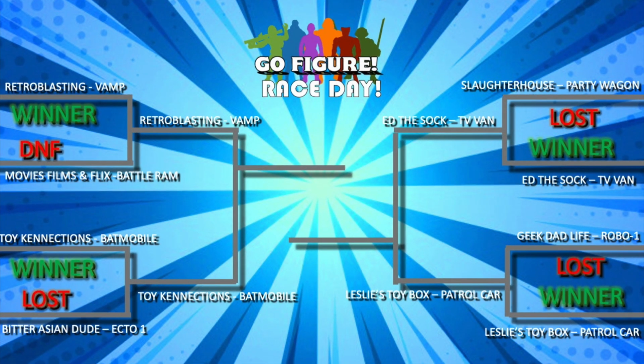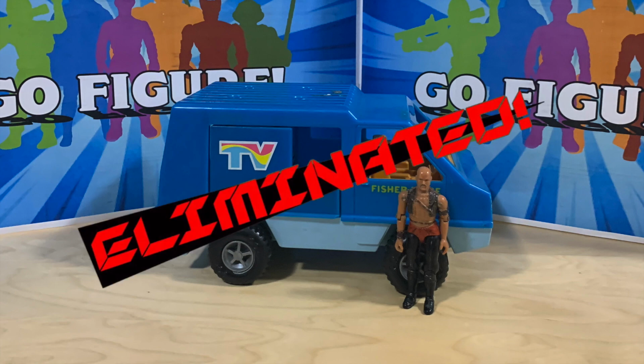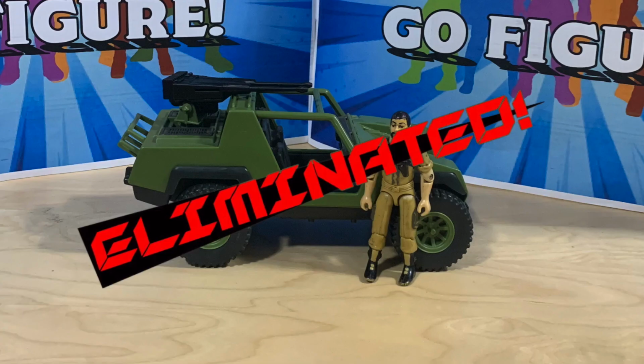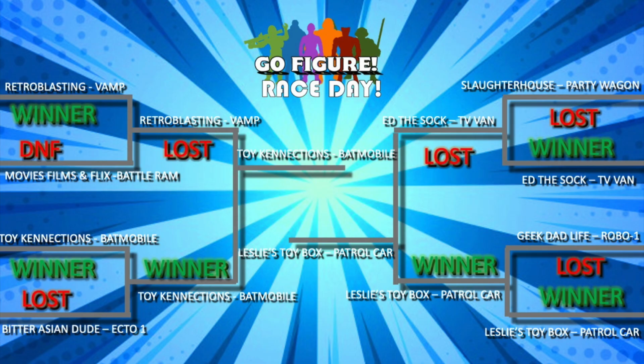Alright, and after round 2, the TV van is eliminated, and the G.I. Joe Vamp is eliminated. Let's move on to our final race.